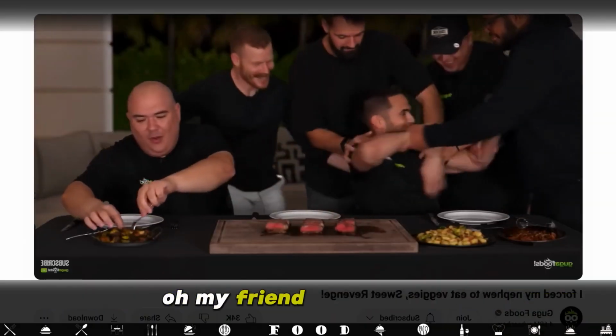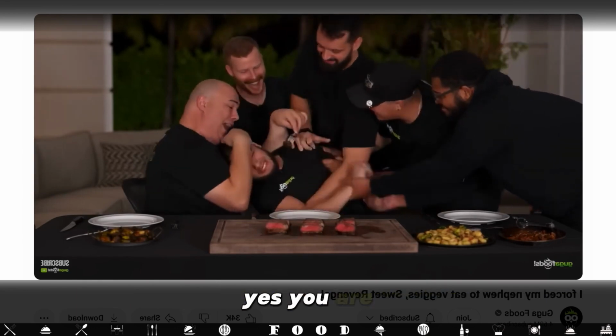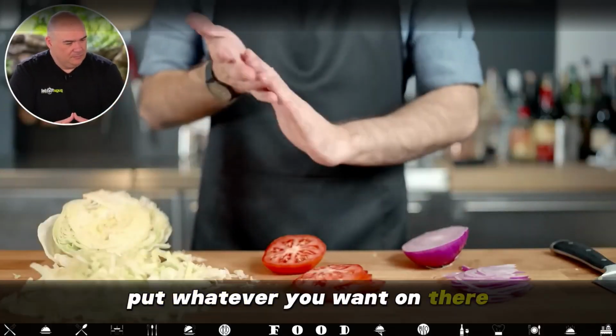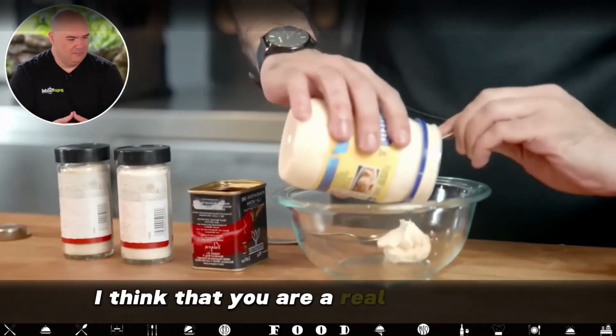Oh, my friend. Oh, my friend. Oh, you are eating vegetables. Yes, you are. And that's what I like to top a burger with. Put whatever you want on there, but I reserve the right to judge you. Like if you didn't put special sauce on there, I'd think that you were a real, true weirdo.